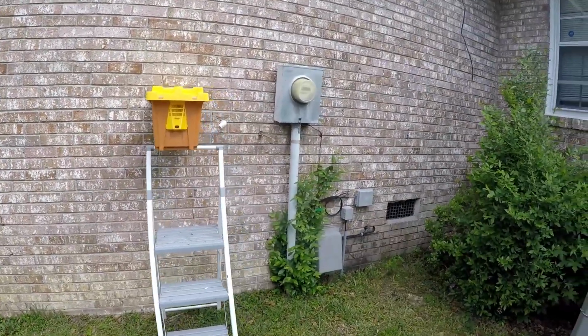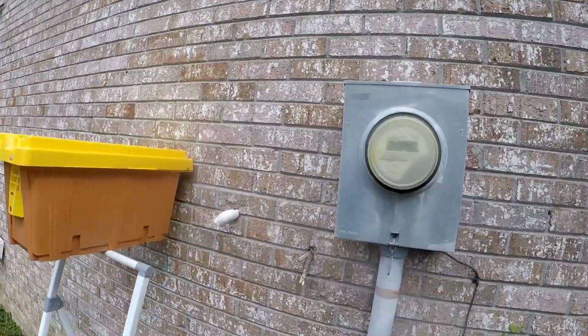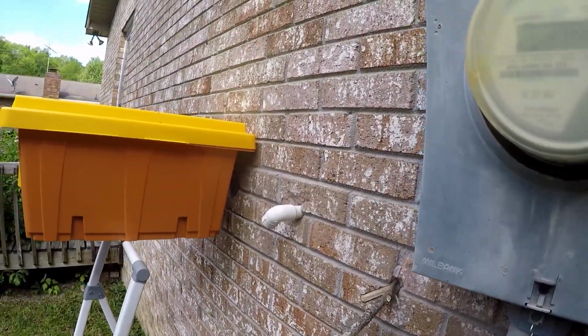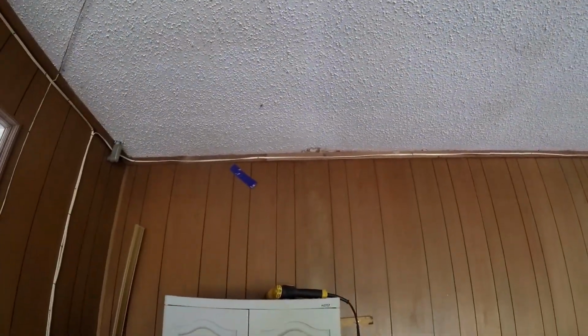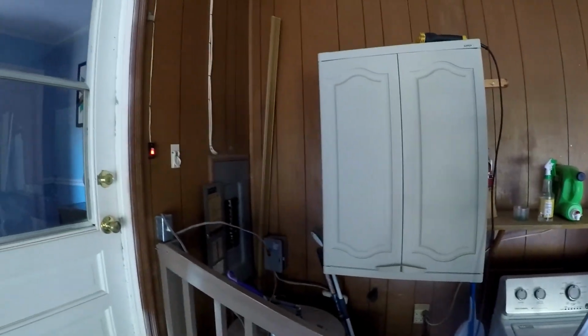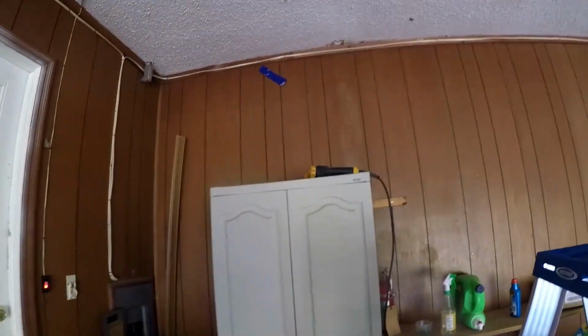Probably gonna move that. So it'll be to the right of the vent in there in the wall. Alright, so I drilled a hole up there where the purple tape is. A few bees came in, but this is the section. There's an electrical panel, a cabinet, a water heater, bunch of stuff. There's stairs and ladders, so it's really hard to get back there.